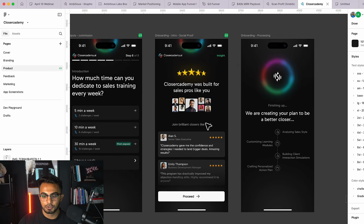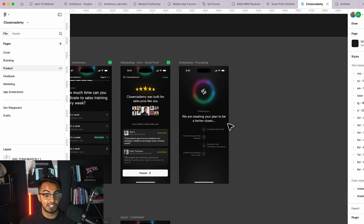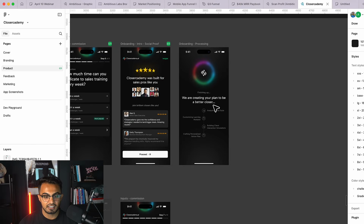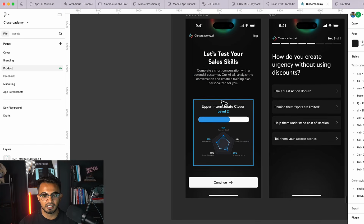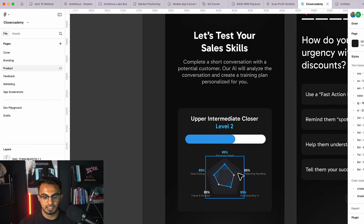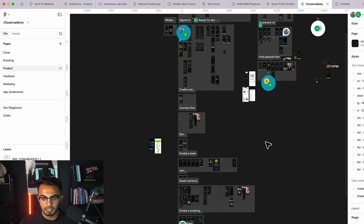We show them some social proof, and we always want to do a personalization screen, a screen that convinces the user that this app is personalized to them. Once we ask them these questions and convince them that it's personalized, I'm actually working on another kind of screen here that's going to be a benchmark assessment, but I'm not going to show you all that right now.